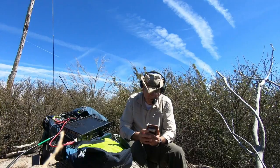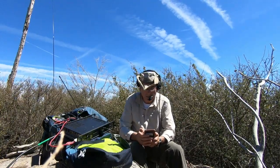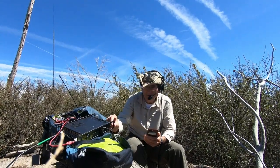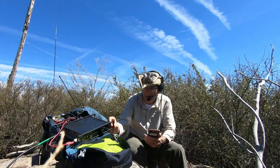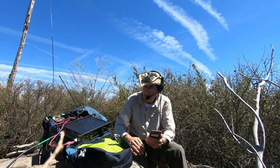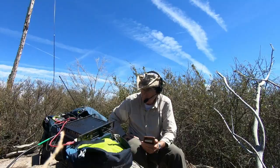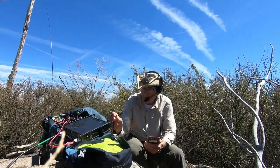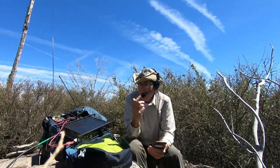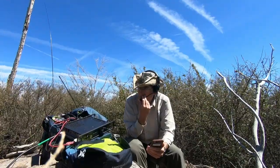November Sierra 7 Pop, QSL. November Sierra 7 Pop. I got you at about a 52. November 1 Charlie Lima Charlie, November Sierra 7 Pop. Roger, thanks for the 52. I got you at a 52, QSL.